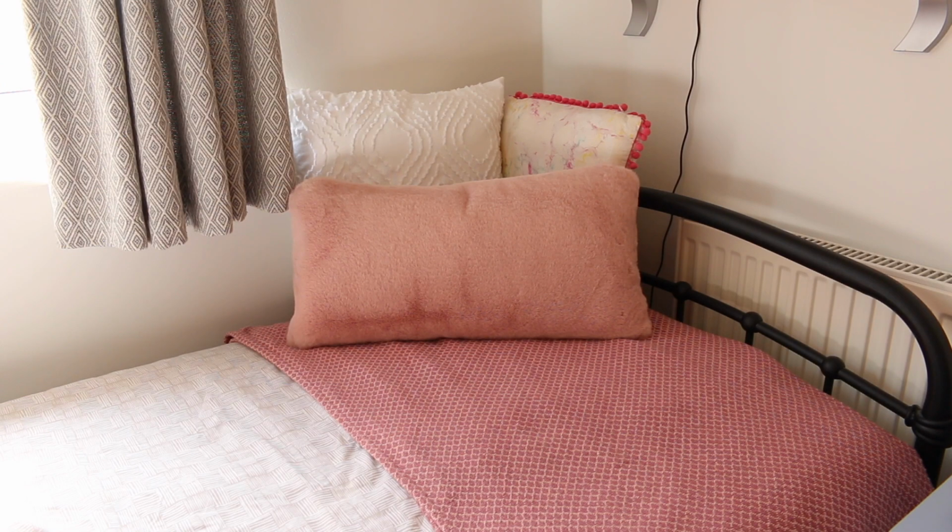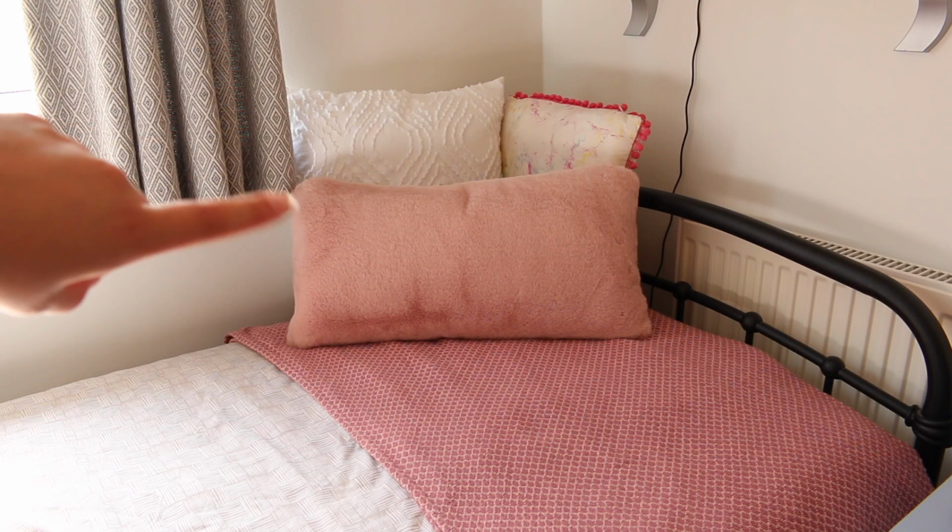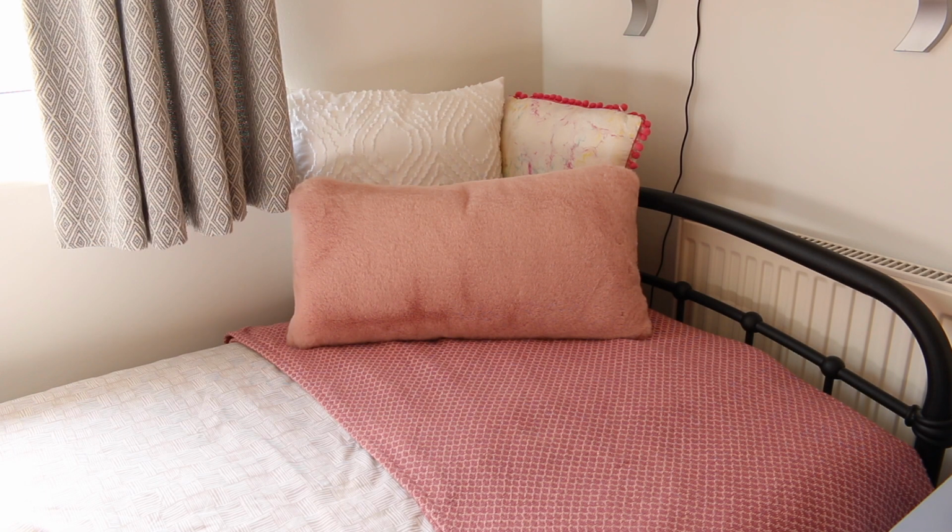This is then the bottom of my bed. I decided to introduce more pink into this part of my room. So the throw was from Primark for around £12. The main pink, very, very soft, fluffy cushion was from Debenhams. I think it was quite a lot, you know.